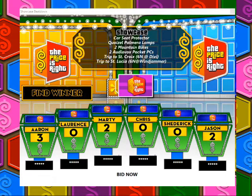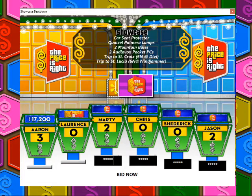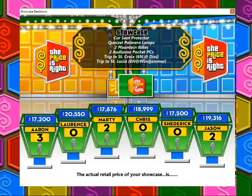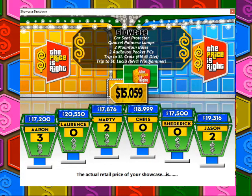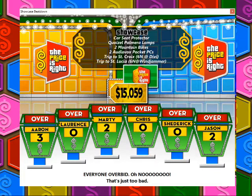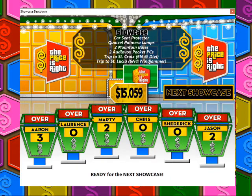Alright. All the bids are in. All in the ballpark. Let's see. After retail price of this showcase, $15,059. Everybody's over again. Wow. The wipeout is real on this one. Look at that sea of red.